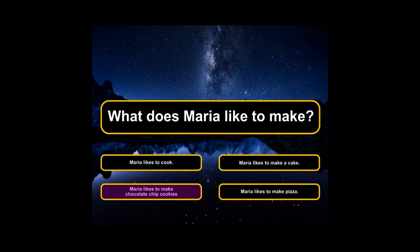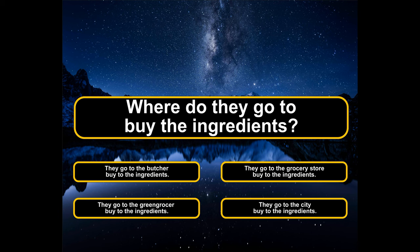Question 2. Where do they go to buy the ingredients? They go to the butcher to buy the ingredients. They go to the greengrocer to buy the ingredients. They go to the grocery store to buy the ingredients. They go to the city to buy the ingredients.